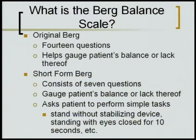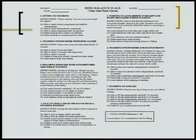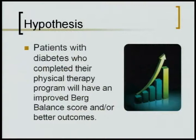The original Berg consists of 14 questions that help gauge patients' balance or lack thereof. The short form Berg consists of 7 questions and also gauges the patient's balance. It asks the patient to perform simple tasks like standing without a stabilizing device or standing with eyes closed for 10 seconds. The questions are scored from 0 to 4, 0 being unable to do the task and 4 to complete the task with ease. The maximum total score is 28. A score under 23 is considered at increased risk of falling for the patient. This is an example of the Berg Balance Scale.